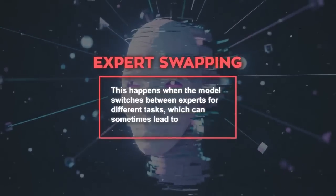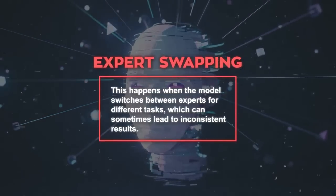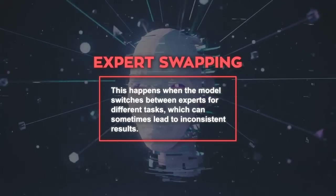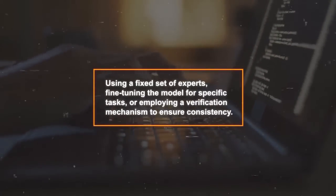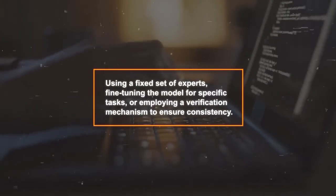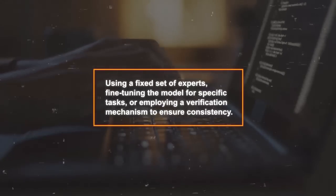Another challenge is expert swapping. This happens when the model switches between experts for different tasks, which can sometimes lead to inconsistent results. You can fix this by using a fixed set of experts, fine-tuning the model for specific tasks, or employing a verification mechanism to ensure consistency.